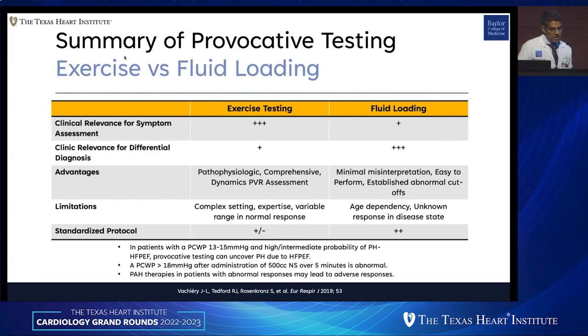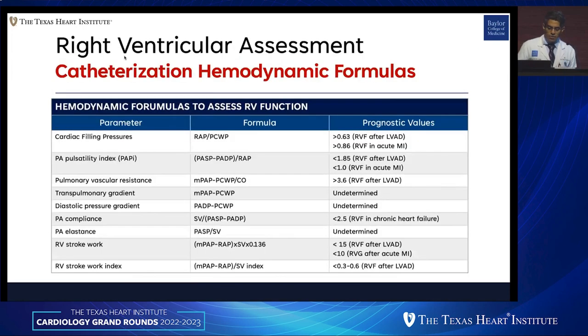Obviously, an exercise test is a little bit more difficult to do, and takes equipment. There's a lot of age variation in the results there, but you reproduce normal physiology. With fluid loading, it's easy, with minimal misinterpretation. There may be some age dependency on your outcomes. Obviously, it doesn't represent an active state. But again, these two things are something to think about at the time of catheterization.